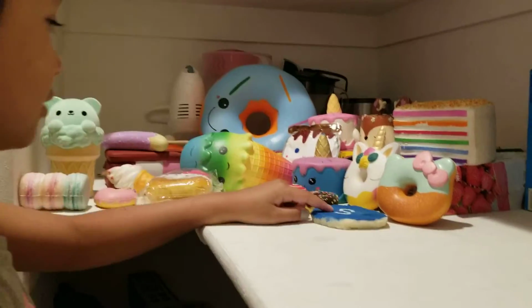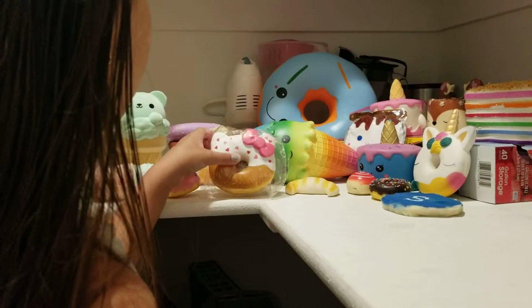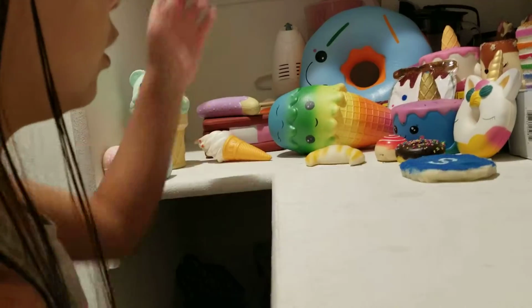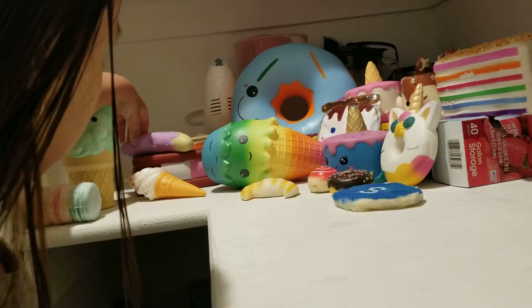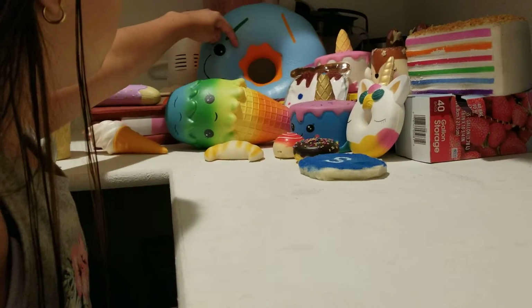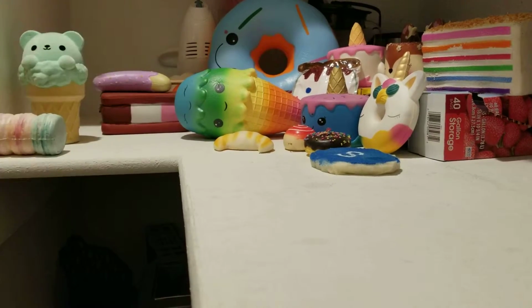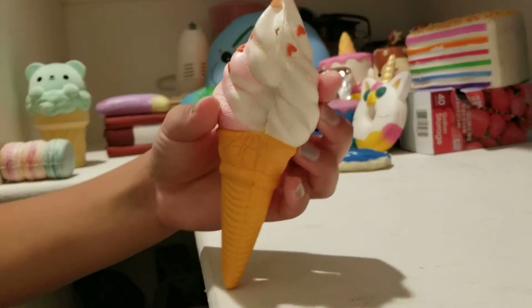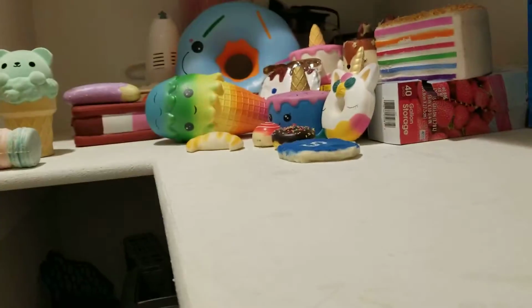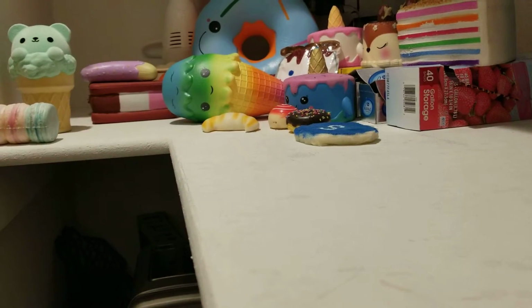Okay, bakery. I'm gonna get Skittles. My daughter's gonna love that. Both of them. Let's see. Not too much. Oh wow, that's a big ice cream. Too big. I'm gonna go for the ice cream. The ice cream cone. Okay. And the unicorn donut.